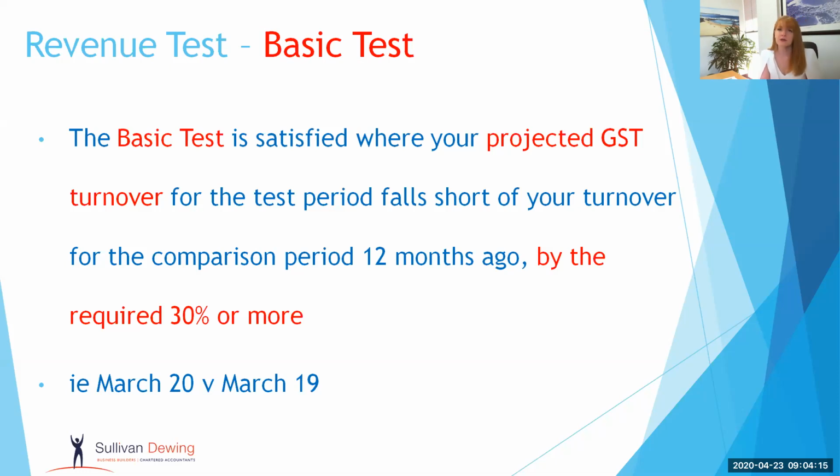Now, the simplest way to do this is to actually run a P&L through your software system and do the year-on-year comparison. What was my revenue March 20 compared to my revenue March 19? Did I meet the 30% reduction test?